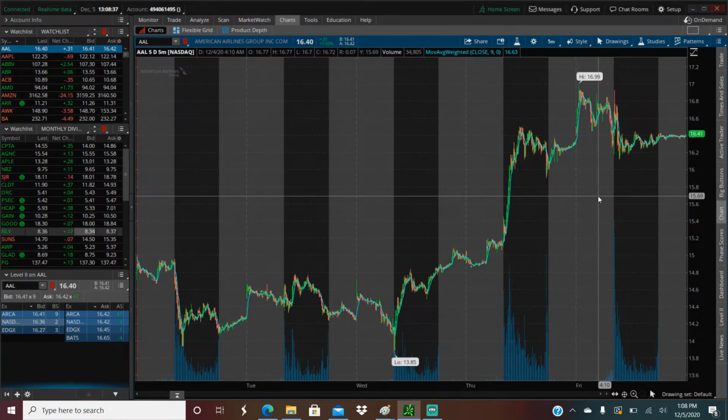Now, I'm going to give you an example here with a play on American Airlines to paint you a better picture, give you a better example, and show you how it works and how it would look.